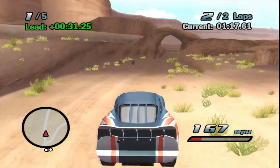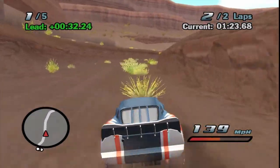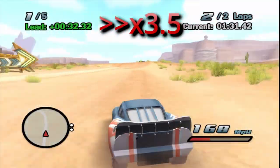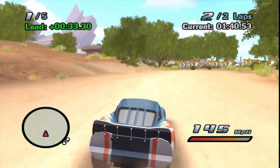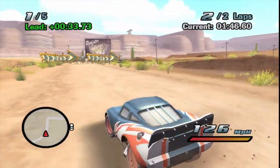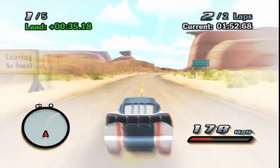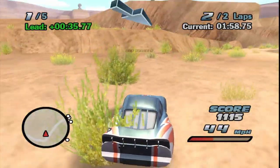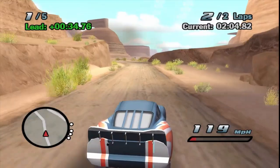This is actually a very fun race. I really like this route. Except for that one extremely sharp turn up ahead that's basically impossible to do. Maybe it won't be impossible for another character because of the better turning radius. But for Lightning McQueen, you gotta slow down that much to turn there. But I don't want to slow down because I want to win. Oh, what? Almost spun out. I say almost as I actually did spin out.